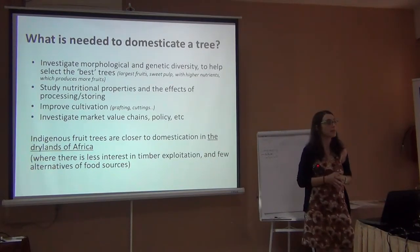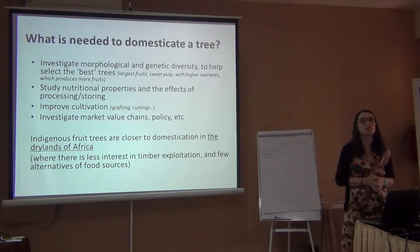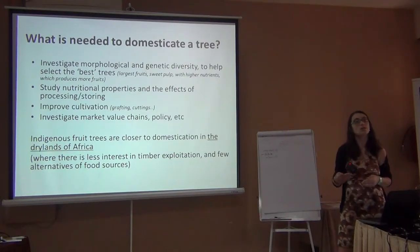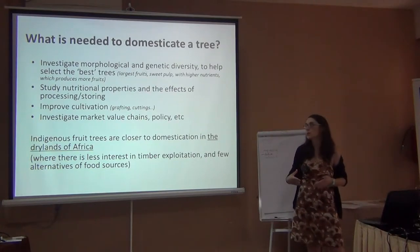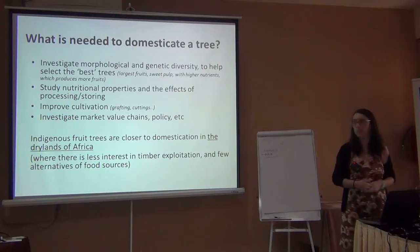Of course, how do we cultivate these things? The baobab tree usually takes 15 years to start fruiting in the wild. 15 years is a long time for a poor farmer. So if we can help this farmer plant a tree, and after 1 or 2 years we graft it with a branch of a bigger tree, then in 5 years he's already producing. We help his life a lot, because he can start selling fruits after 5 years instead of 15. So a lot of research needs to be done, or is being done in some cases, on how to cultivate and how to make these trees produce fruits faster.